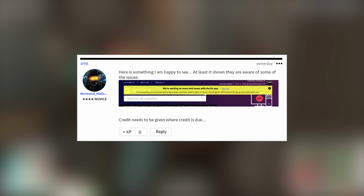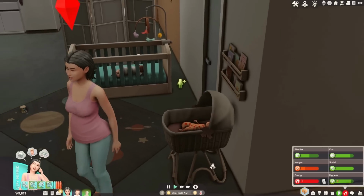As a banner was posted, "We're working on some tech issues with the EA app. In the meantime, you may not be able to log in, make a purchase, redeem codes, or see your newest games. We'll have the EA app up and running again soon." They have that banner there.